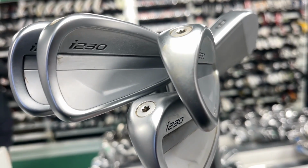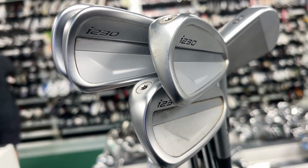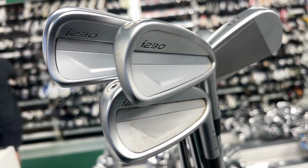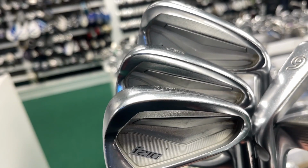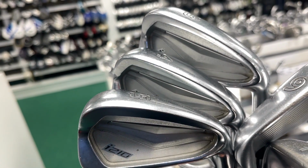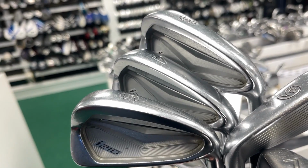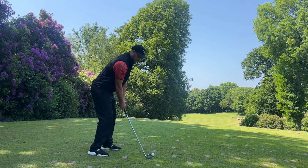As Viktor, as a Ping player, hasn't got the latest i230s in the bag, there's a few things I want to talk about with this iron set which should relate to a lot of you guys as well. He's got the i210s. Great looking iron, and actually I found a set in replay and decided not to bring them out. I've tested them, I've tried them, I like them, don't get me wrong. I brought out the i200s.